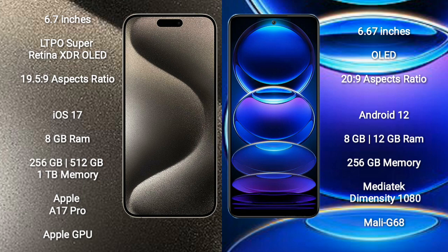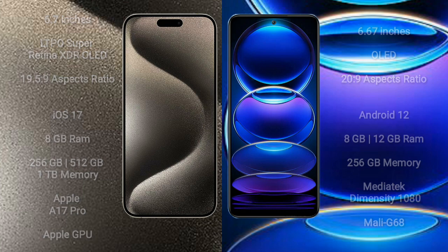iPhone 15 Pro Max comes with 8GB RAM and 256GB, 512GB, 1TB internal storage, Apple A17 Pro processor and its Apple graphic GPU. Redmi Note 12 Pro Plus comes with 8GB, 12GB RAM and 256GB internal storage, MediaTek Dimensity 1080 processor and GPU Mali G68.